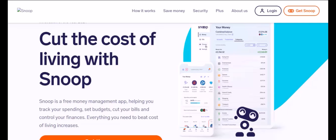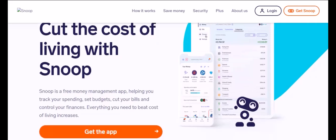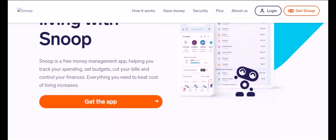What does Snoop do? Snoop works by connecting to your bank accounts, securely, we hope, giving you a one-stop shop for all your financial transactions. No more juggling apps and websites. You can see your spending categorized, track upcoming bills, and even get alerts for potential overdrafts.